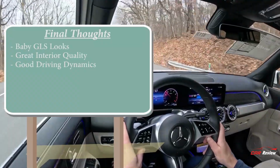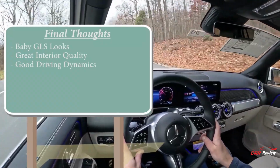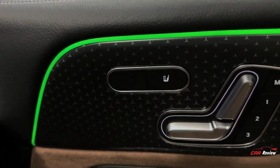And of course, it does give you all the information that you need. There's a digital speedometer if you wanted that. There's outside temperature, how many miles you have left until you hit empty. So all the basics that you need up there, but probably the best gauge cluster out there right now, I will say that. But now let's go ahead and make our way to overall interior quality.